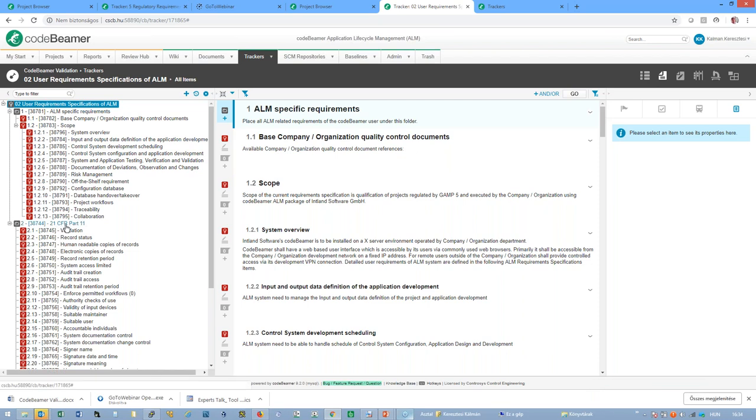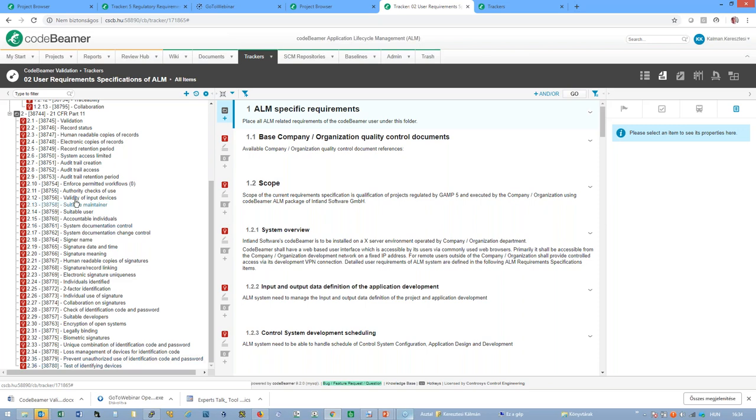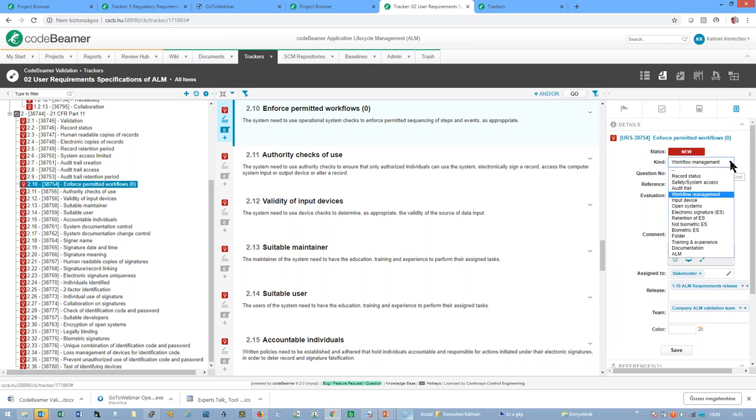Of course, here we have the mentioned elements, 36 elements of title 21 CFR part 11. Here they are listed, and also, for instance, enforce permitted workflows. It also has a reference to the part 11 document, so it can be easily identified later on also by the inspectors. Also the requirements are classified, what kind of requirement, what does it mean, in which category it's relevant.